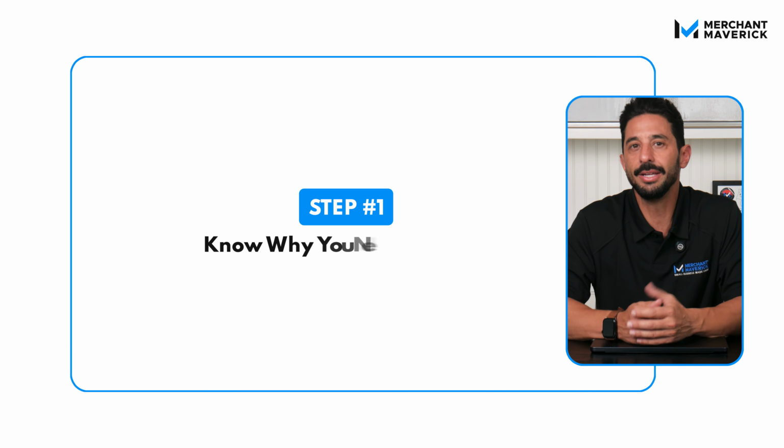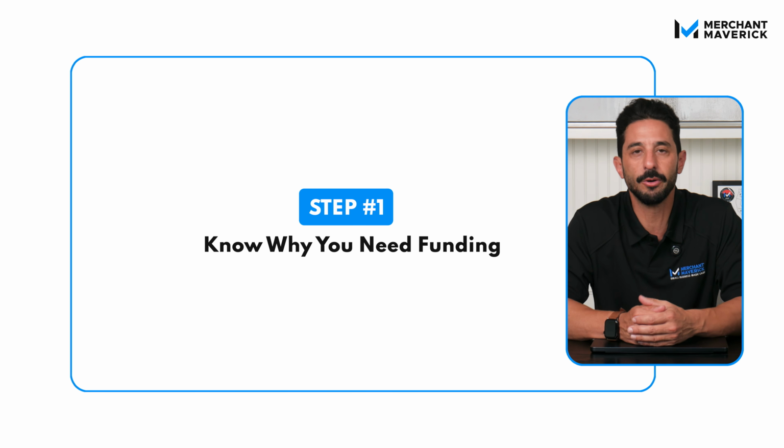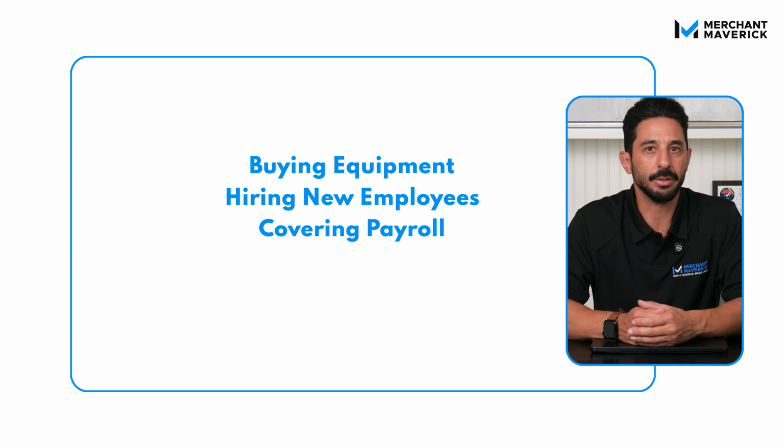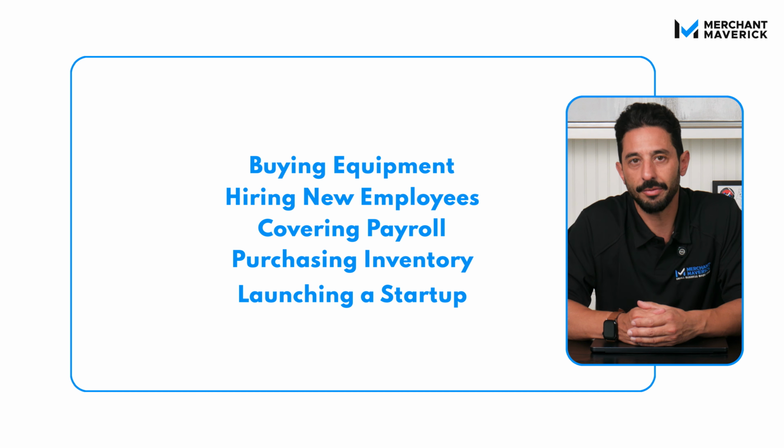So if you're thinking about borrowing money for your business, here's what to do before you apply. First things first, why do you need the money? The reason you need funding isn't just important for you, it's one of the first things lenders will ask. Are you buying equipment, hiring new employees, covering payroll, or purchasing inventory? Or are you trying to get a brand new startup off the ground?